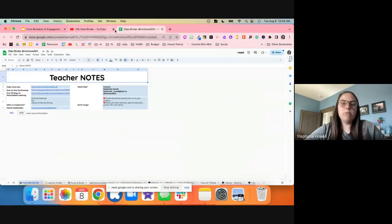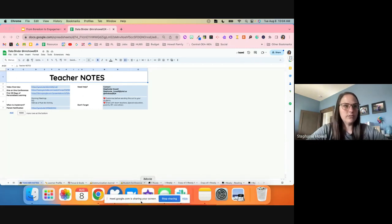So one way that we're able to capture our students is by using a data binder. This is a one-stop shop where we can gather all of our students' information. In prior years, we've used Google Sheets and Google Slides, and it just wasn't really helpful for teachers. It was too messy.